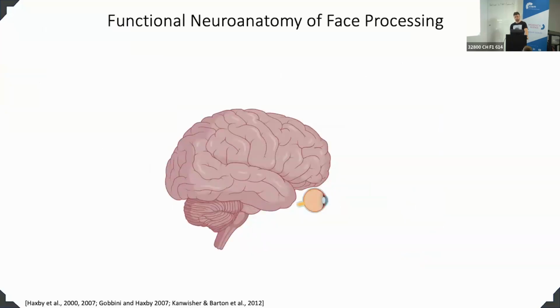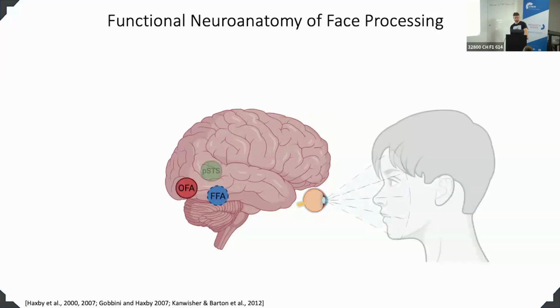In the last 20 to 30 years, a lot of research has gone into face processing. So we have quite a good understanding of the functional neuroanatomy of face processing. And I just want to briefly go over the different regions and networks involved without going into any detail. So here's a brain that's presented with a face. Then what we see pretty much in all individuals, we have these three highly face-sensitive regions that activate: the occipital face area, the fusiform face area, and a posterior cluster in the STS.